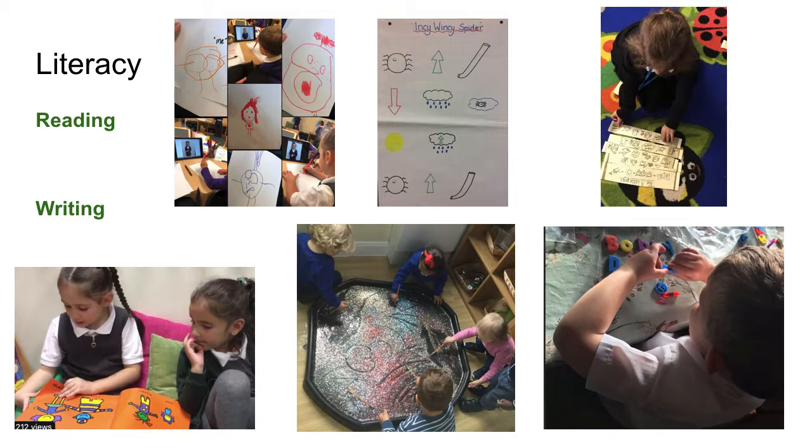Also, as part of literacy, we look at writing, and we develop from early mark makers into children who are able to competently and confidently write simple sentences and moving on to other aspects of writing.